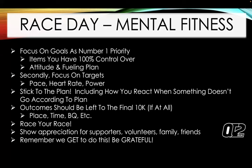Race your race. This is your journey. You've worked hard for this. Like I always say, race day is the fun day. It's the reward for all that hard work and all those long runs that you guys have done. And New York, I said, is like a party. Have fun, be grateful that you get to do this. Show appreciation for the volunteers, family and friends. Thank everybody when you get the gel or the Gatorade or water. These guys are out there. There are thousands of volunteers out there to make sure that you have a successful race day.